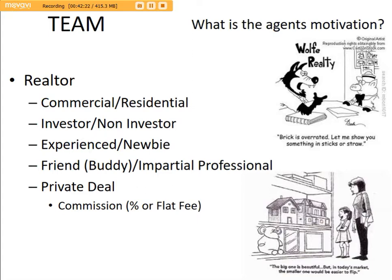Then if you get involved in a private deal, there's no commission involved. What I would suggest you do is still hire a realtor to represent your interest to help you through the process. The seller may not agree and may not want a real estate agent involved from their perspective, but you can still have one involved on your side of the transaction. It just means that you're going to have to pay a commission to them.